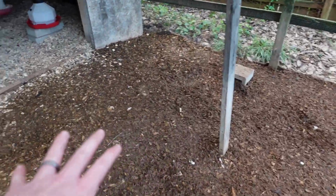Honestly, our run is in pretty good shape, but it does get just really wet. It's soaking wet, and this time of year it's not really going to dry up too well. It's not muddy, but it is wet. I don't know if you're aware of this or not, but chickens don't like to have wet feet. It drives them nuts.